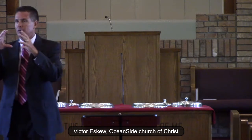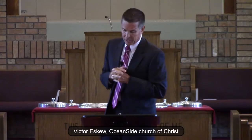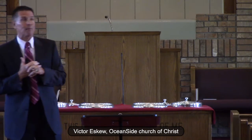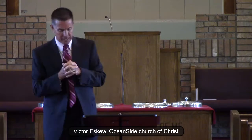Now, they settled in Qumran. And you can see that again on your map up at the top of the page where they were located. It's located about 1 mile off the northwest shore of the Dead Sea and about 13 miles east of Jerusalem. So very close to the capital city of the Jews.